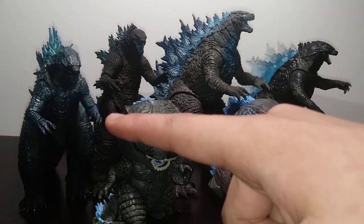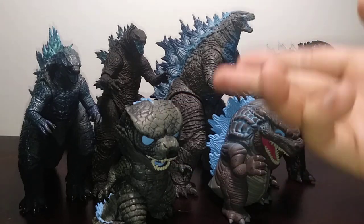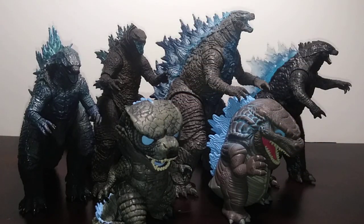He's discontinued, unfortunately, but when he was available, he was readily available at pretty much every single retailer and most online stores that sell collectibles. Pretty much all NECA products. He is kind of discontinued. I think he's still in stock some places, but ever since they started bringing out the GXK version of this guy, he's kind of been obsolete, so there wasn't really a reason to bring him back.